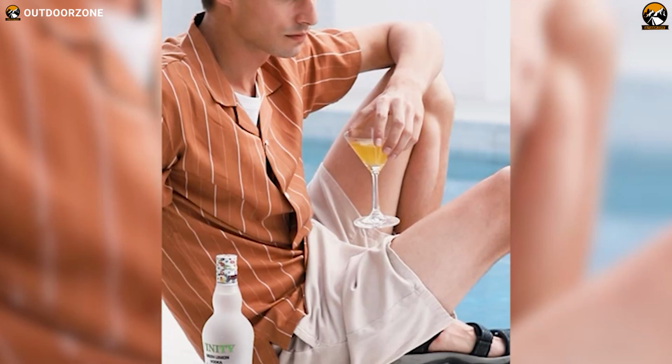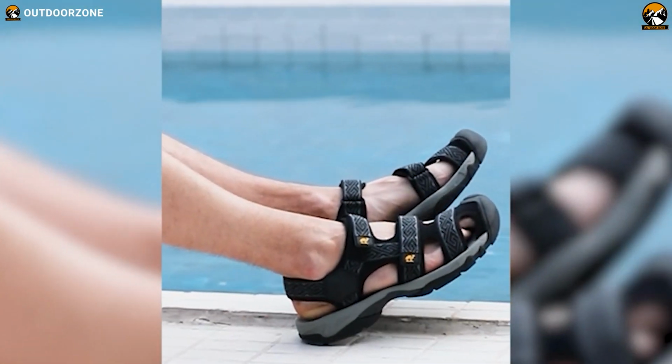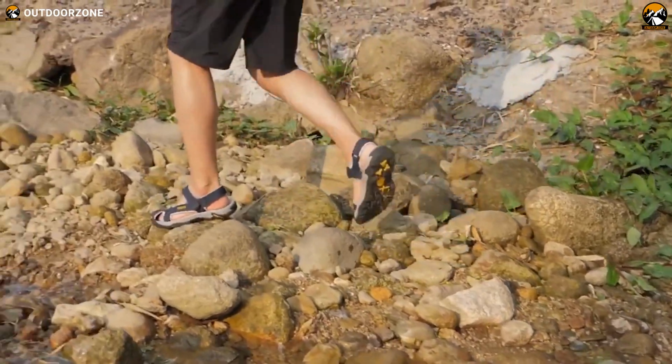In addition, an ergonomically designed shape and compression-molded EVA footbed take that comfort to a higher level. Then comes its anti-slip outsole, providing enough contact with the ground and reducing shocks to the minimum level.